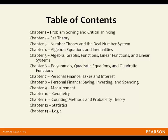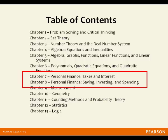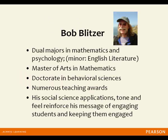This clear and accessible text consists of 13 chapters that cover an array of mathematical concepts and theories, including algebraic equations and functions, geometry, and statistics. A unique feature of Math for Your World are the 2 chapters dedicated to personal finance.